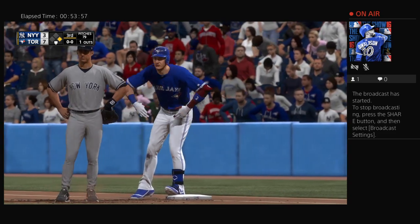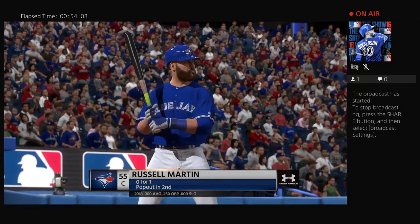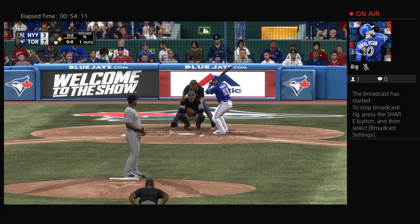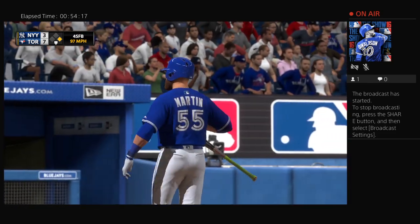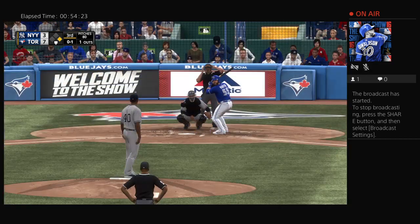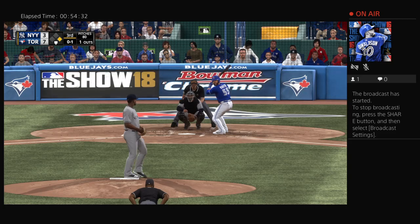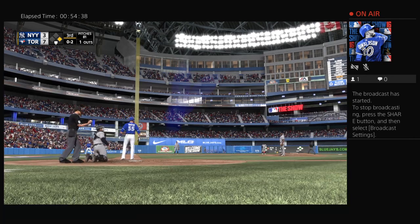The catcher, number 55, Russell Martin. Russell Martin now. He popped out in his first trip. He's set. Here it comes. Now he starts to chase a pitch outside, and he can't pull the bat back in time. It's strike one. The 0-1 pitch. In front of the changeup, and he can't keep it fair. Two strikes on him now.